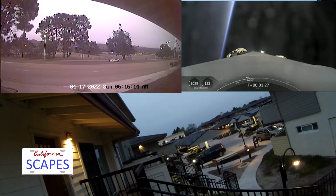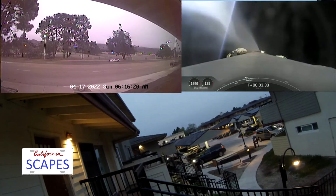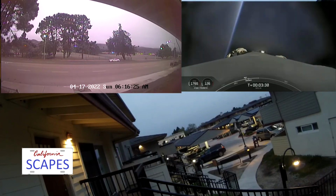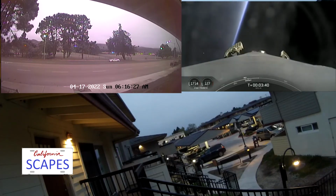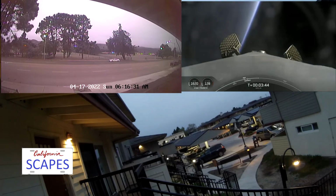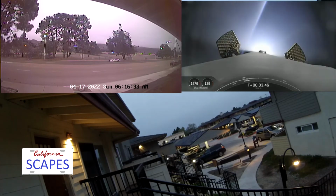Stage 1 boost back shutdown. Right on time, we've got shutdown of the 3 Merlin engines. We'll next be waiting to see the titanium grid fins begin their deploy now that the boost back burn is complete. And here come the fins. Fin pull is releasing and the 4 titanium grid fins beginning their slow deploy.